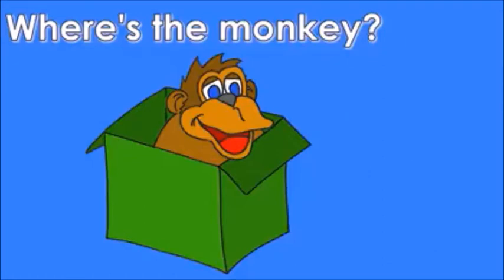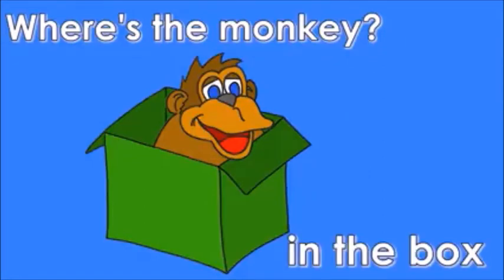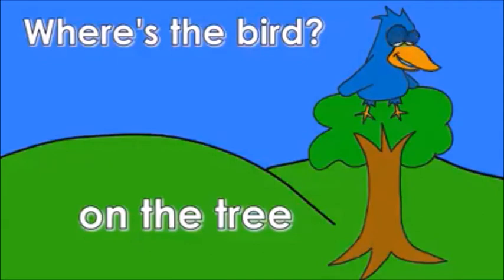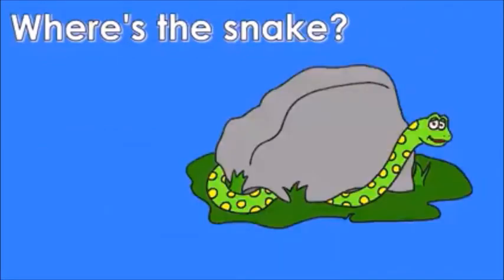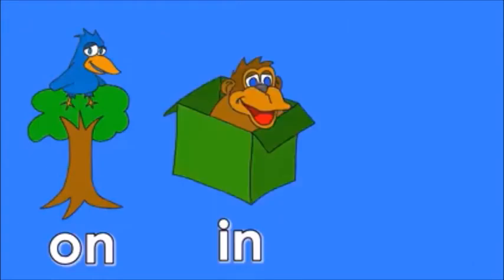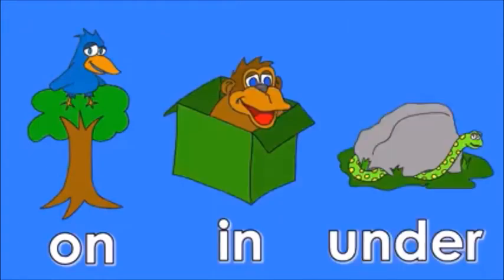Where's the monkey? Where is it? In the box. Where's the bird? Where is it? On the tree. Where's the snake? Where is it? Under the rock. On, in, and under.